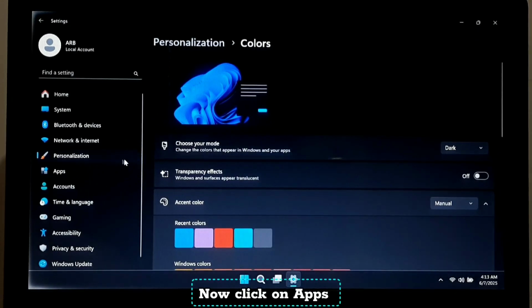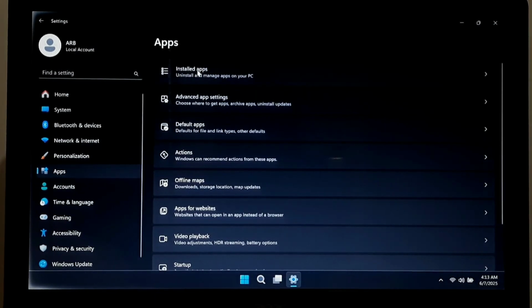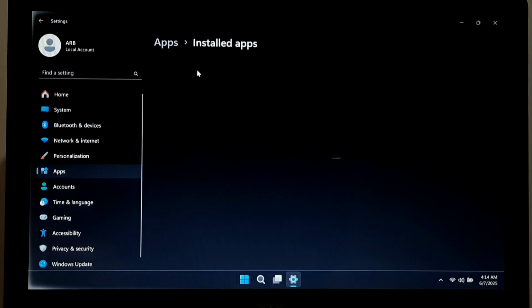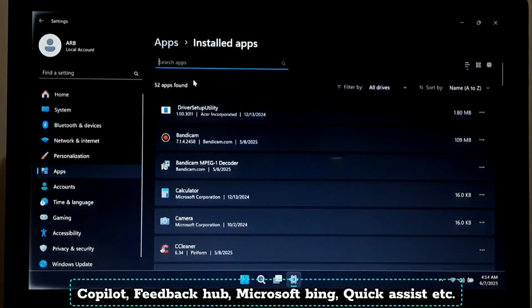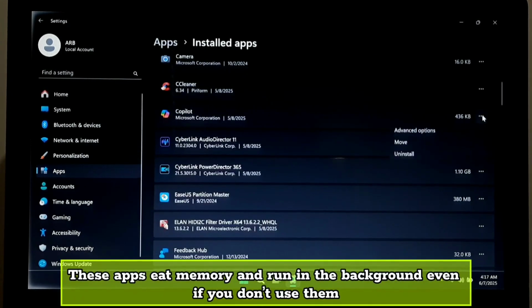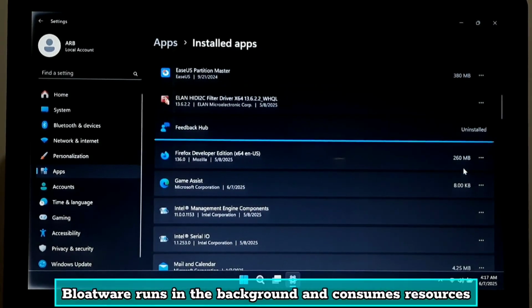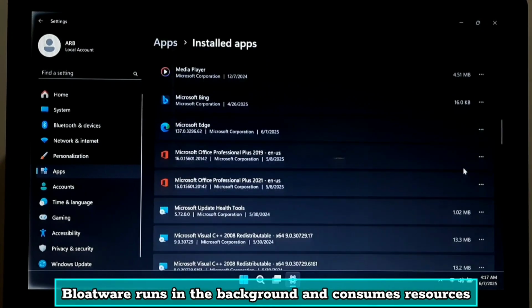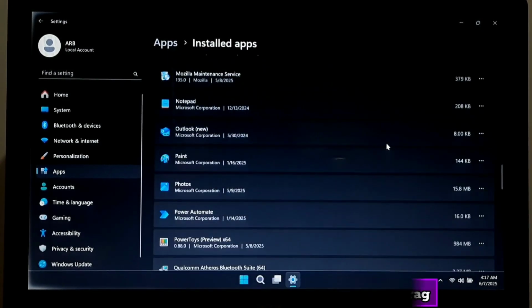Now click on Apps. After that, go to Installed Apps. Remove apps like Copilot, Feedback Hub, Microsoft Bing, Quick Assist, etc. These apps eat memory and run in the background even if you don't use them. Bloatware runs in the background and consumes resources. Removing them frees up RAM, CPU and storage.